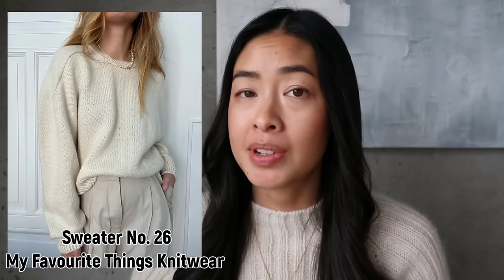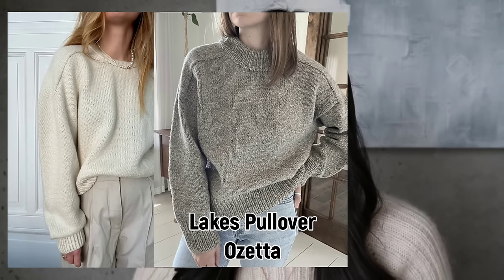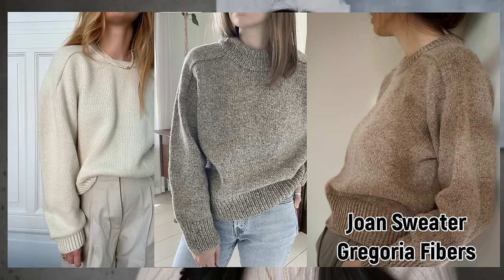Now, I've never actually knit up a saddle shoulder garment, so I can't give any kind of personal advice or experience in that respect. But that also means I'm looking at it hopefully with not so much bias, as in my last video, I was wearing one of the patterns which was up for comparison. So the three patterns that I've selected for today's comparison, the first one is sweater number 26 from My Favorite Things Knitwear. Number two is the Lakes Pullover from Ozetta. And number three, the final pattern, is the Joan sweater from Gregoria Fibers.